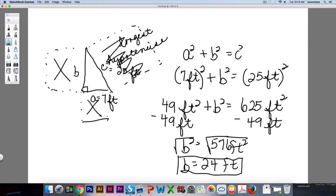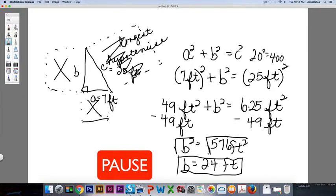All right. If you didn't have a calculator, you just try to estimate. I know 25 times 25 is 625. I know 20 times 20 is 400. So it would have to be someplace between theirs, and I would just keep trying. But you're allowed to use your calculator, so no problem. All right. Pause the video if you need to.